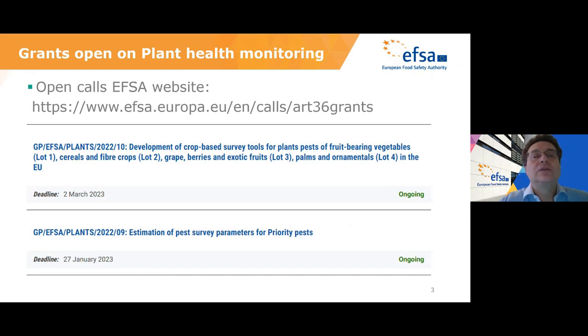And each of these lots require the production of a certain number of specific pest survey cards, data sheets, and also activity on database for the different crops. The requirements are specific for the area of the lots, so you need to open the call and see which are the requirements, for example, for the fruit-bearing vegetables, for the cereals and so on, and normally they are expertise requirements. The requirement involves expertise in the area of the lot, so not only plant health, but also specific expertise for each lot.